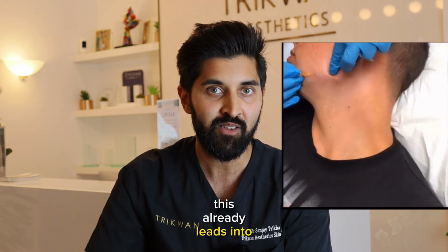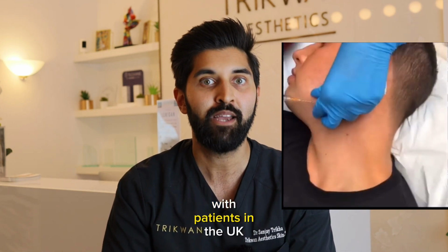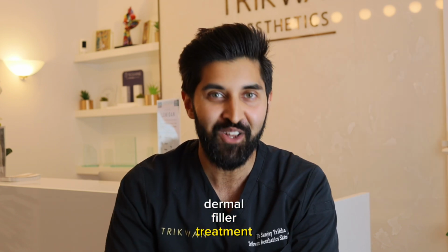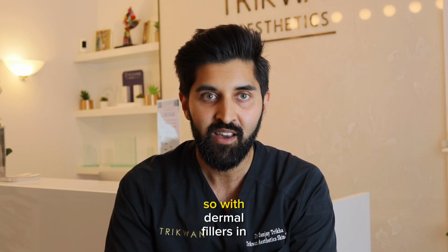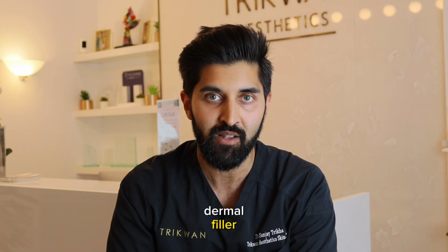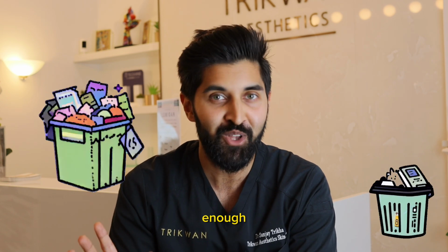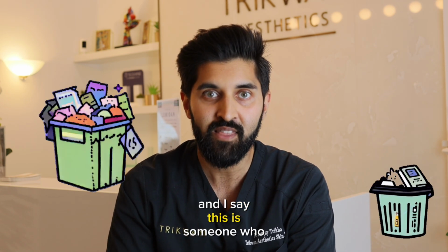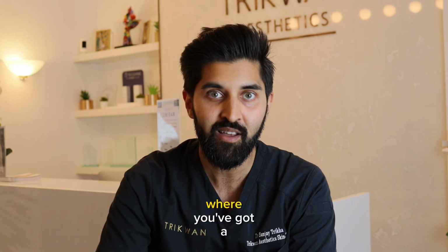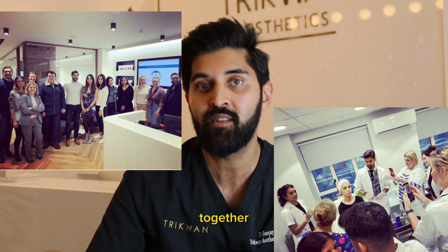This already leads into correct product choice, and I really sympathise with patients in the UK, because when someone signs up for a dermal filler treatment, they don't know what they're getting. So with dermal fillers in the UK, there are about 200 brands of dermal filler. Out of the 200, about 195 are just not good enough. And I say this as someone who runs an academic mastermind group within London, where we've got a collection of doctors who all work together and we publish research together.